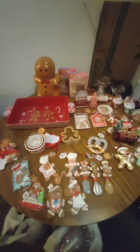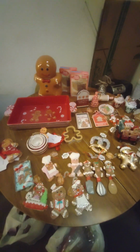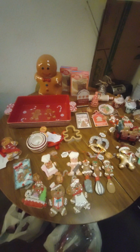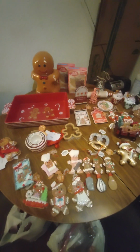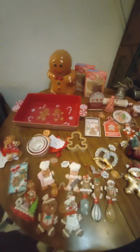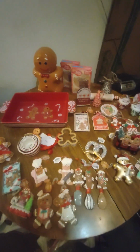But I wanted to show everyone what I've gotten so far from Walmart in regards to the whole gingerbread theme. And oh my gosh, I can't wait to show you what I got today. This is even in the midst of me moving. So, I just want to show you guys. Okay, so this is an angel. I also love angels because my mom loved them.